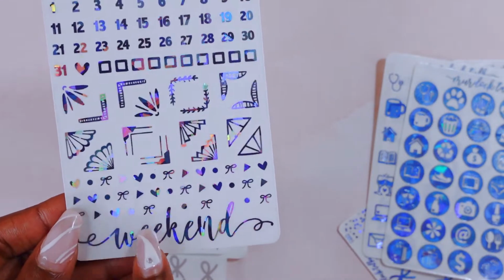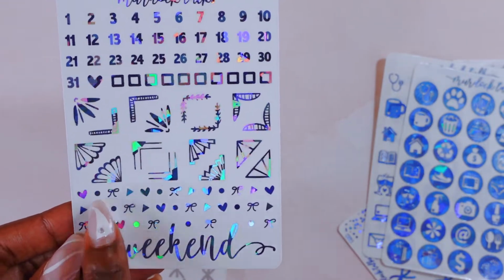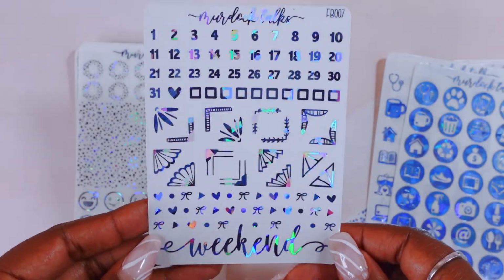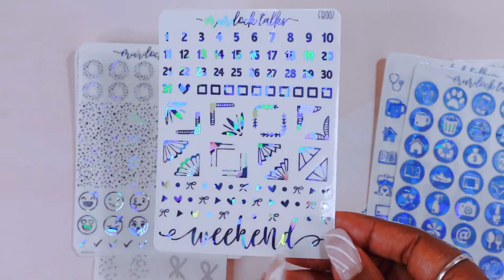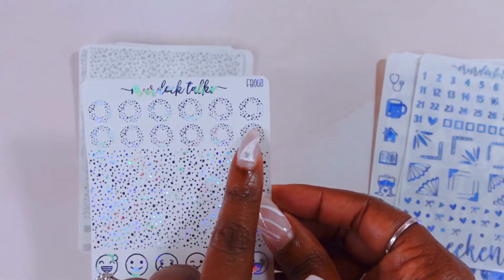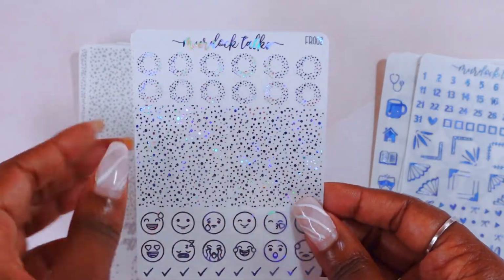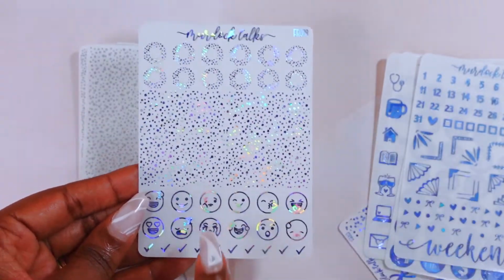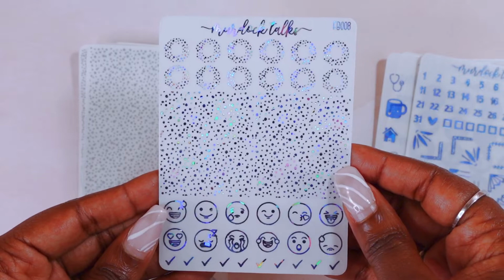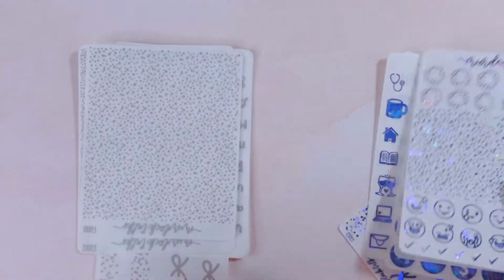And then you get some little icons here that have like a bow. You have a triangle, you have a heart, you have a dot there. So you can use these for bullets, or you can use these as deco in your spreads. And then you have your weekend banner. Then you have some more of those bougie reinforcers, or decorative reinforcers. And then you have some more headers. And then you also get an opportunity to receive emojis here, so I absolutely love that. So I get the emojis and then have the check flags here as well.